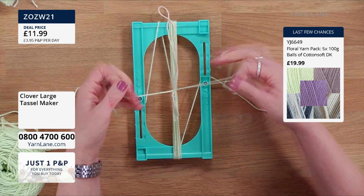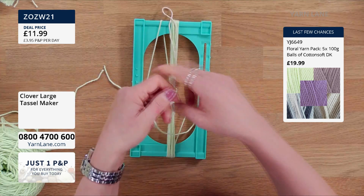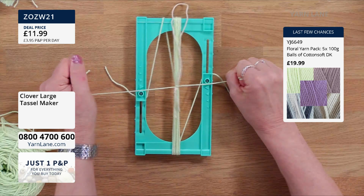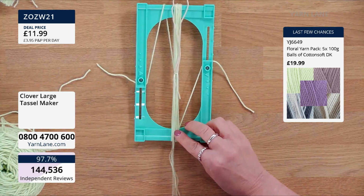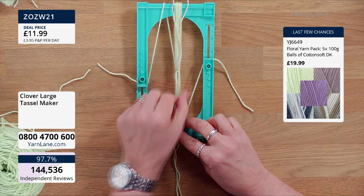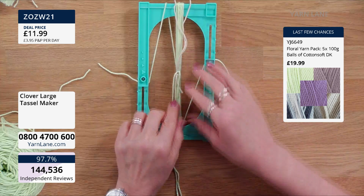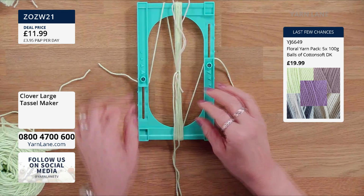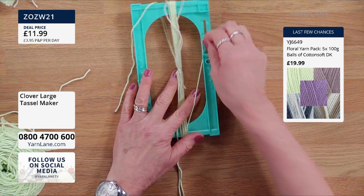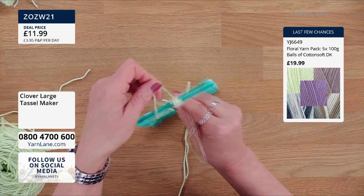Now again, this is cotton, John, so I can give it a jolly good pull, but just be a little bit careful if you're using acrylic. And then I'm going to double tie it. So now, and you can see it's longer, so it's going to be part of the tassel. It's above that knot. So now if I were to pull that knot, that's not going anywhere. Right. And then all we do is release these.